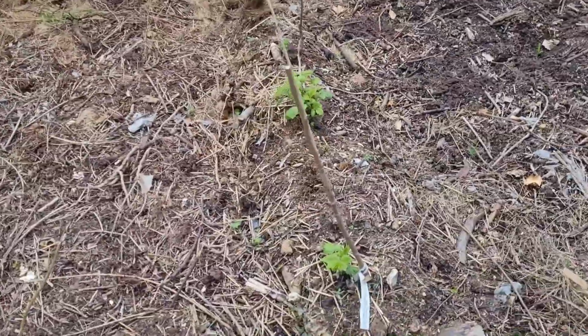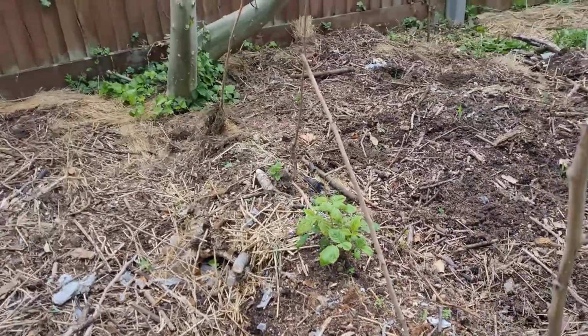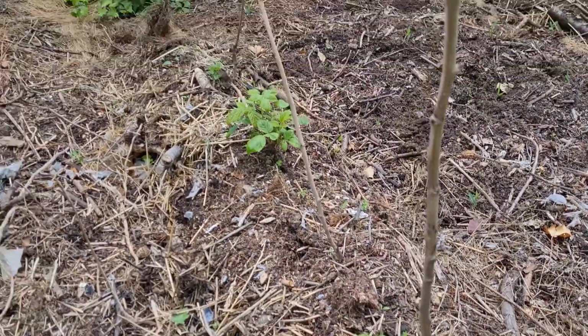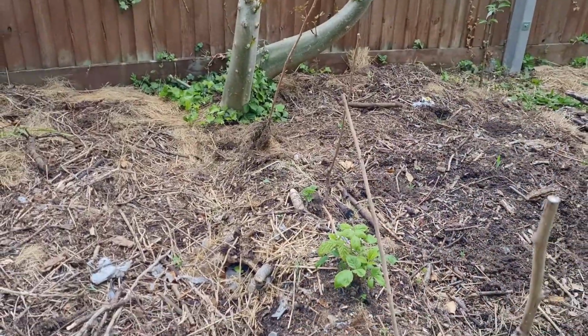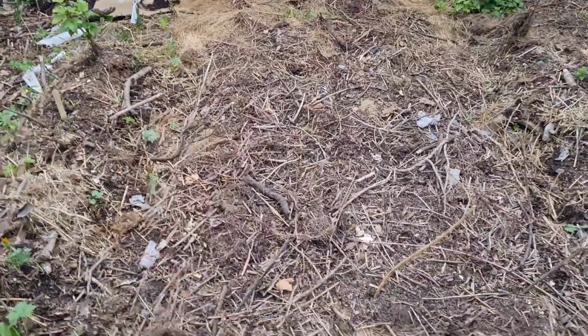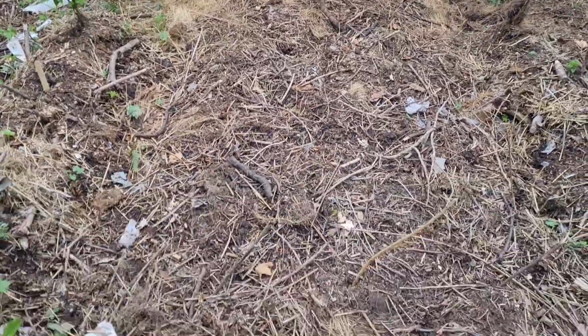Down here, the autumn fruiting raspberries. They're starting to produce foliage from the bottom, or at least 4 of them are. The one at the end maybe has gone. And then down here there's nothing to show yet, but I sowed 3 rows of carrots and beetroot here, so this is going to be a root veg plot.